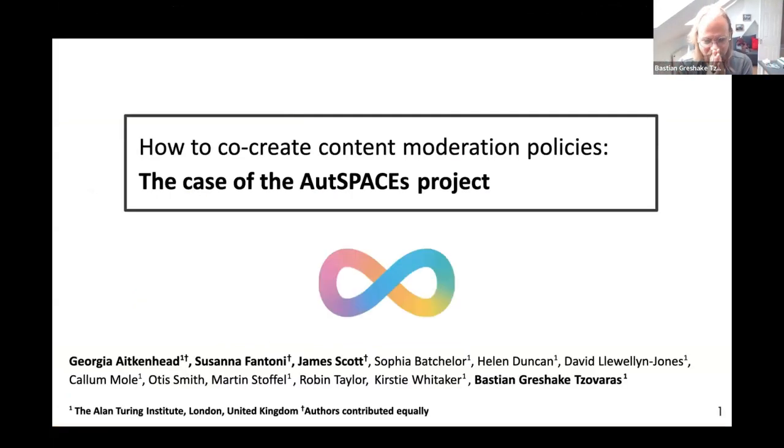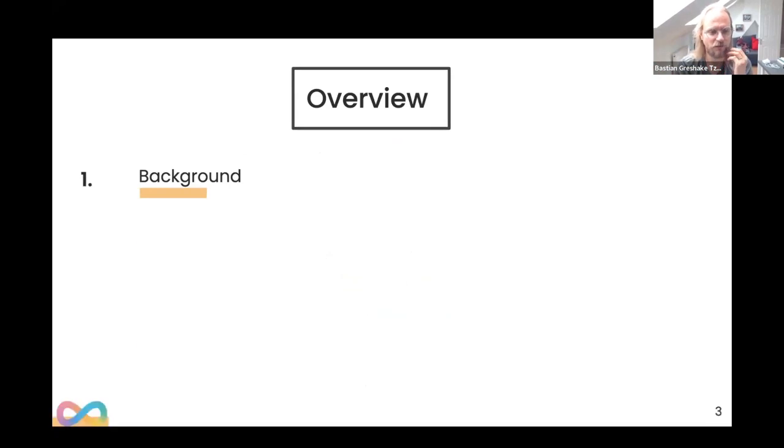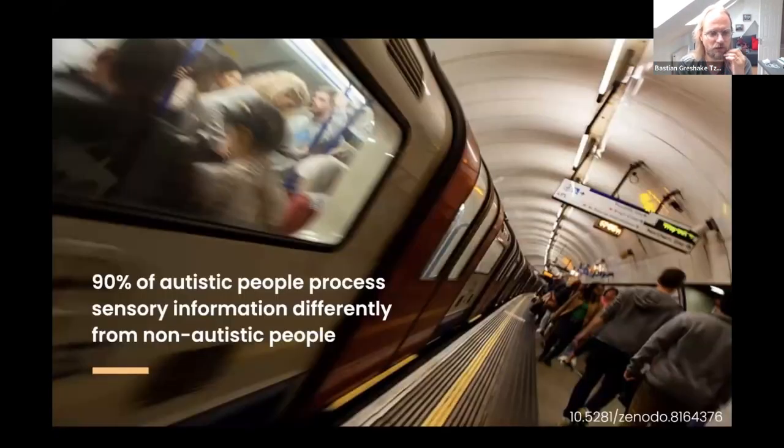So, thanks. The particular aspect of the project we are sharing today is this moderation approach. And what do we mean by moderation? All of this will become clear in a bit. But first, I want to give you a bit of background on what AutSpaces actually is and what question this project tries to answer.